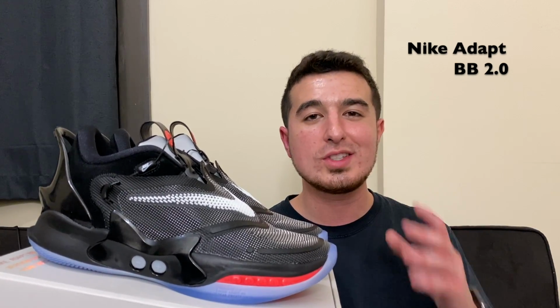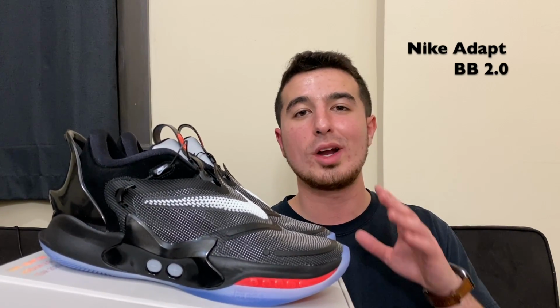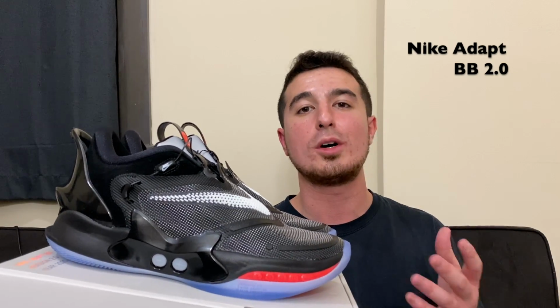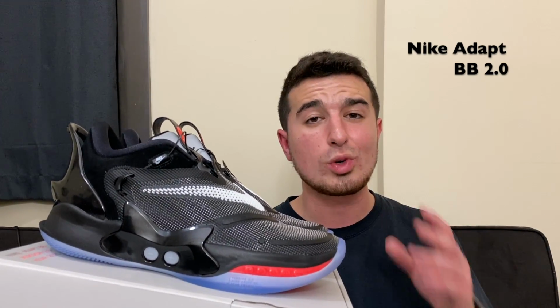So I would say it's definitely not that heavy, but it's something you notice. It's definitely heavier than most sneakers, but in its own right, I don't give it any bad looks at all because it's got so much packed into one little sneaker. So beyond all that, I think it's really, really cool.